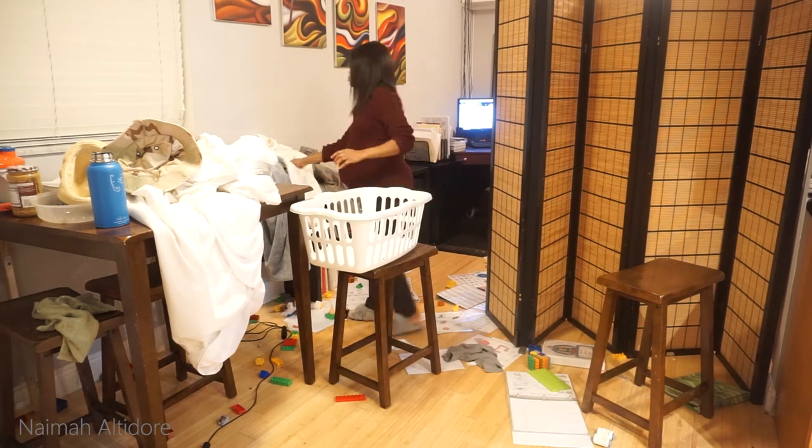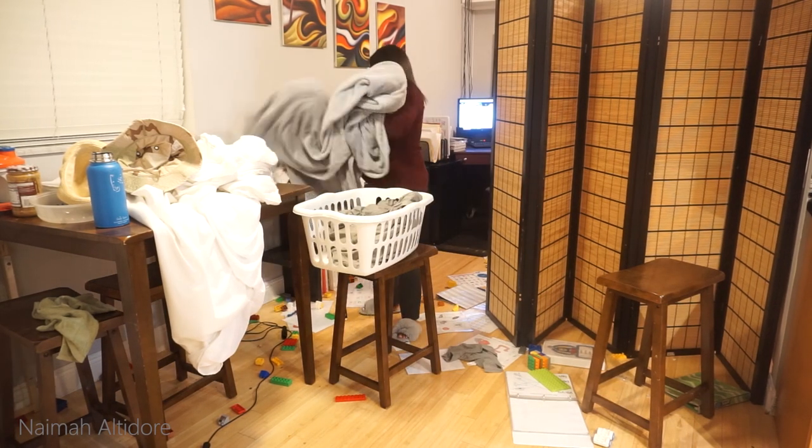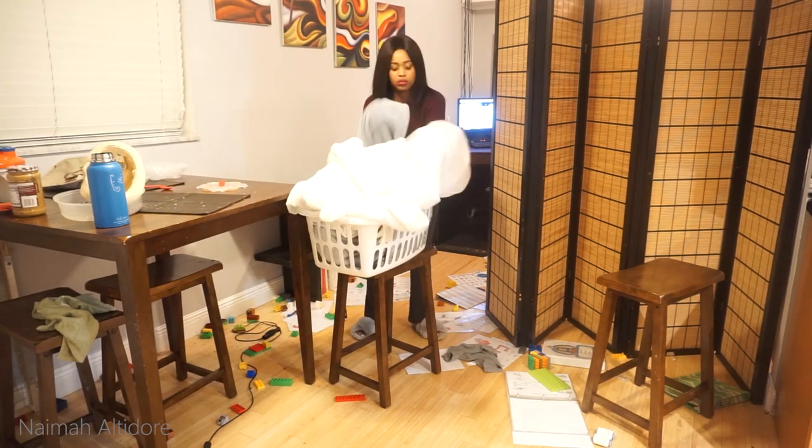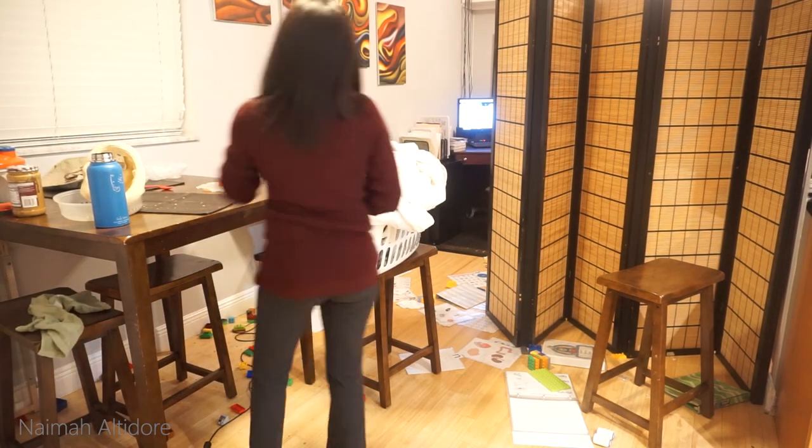I'm in the middle of doing laundry. That is why I have sheets on the table. I will also be washing the sheets that are on the day bed so the kids can have clean sheets to jump on.